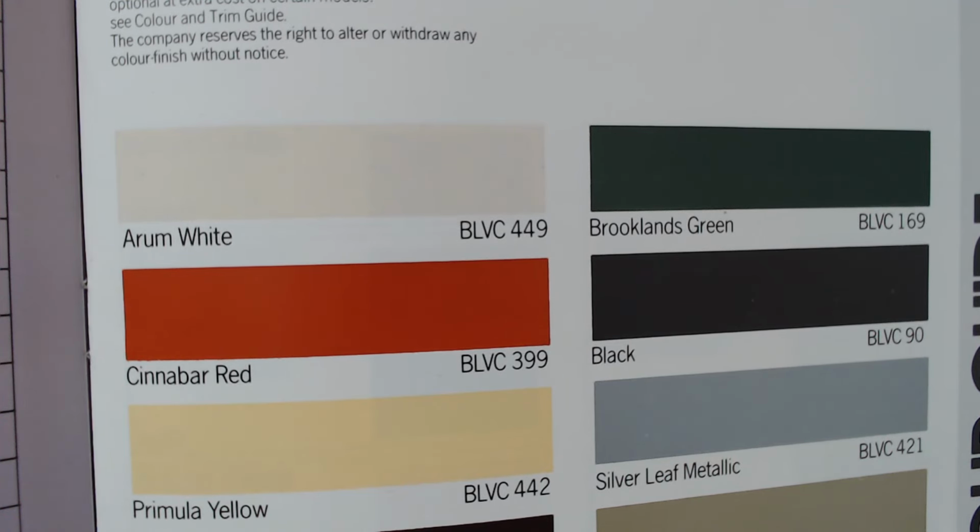It does now go on to tell us you can get black for the City E, so it's like contradicting itself, a little bit weird. You could get Primula yellow, I think a really nice colour, particularly for the City E. I think they always look really good in Primula yellow, very cute colour. You could get Silver Leaf metallic if you went for the higher spec Mayfair, because it was a metallic paint.